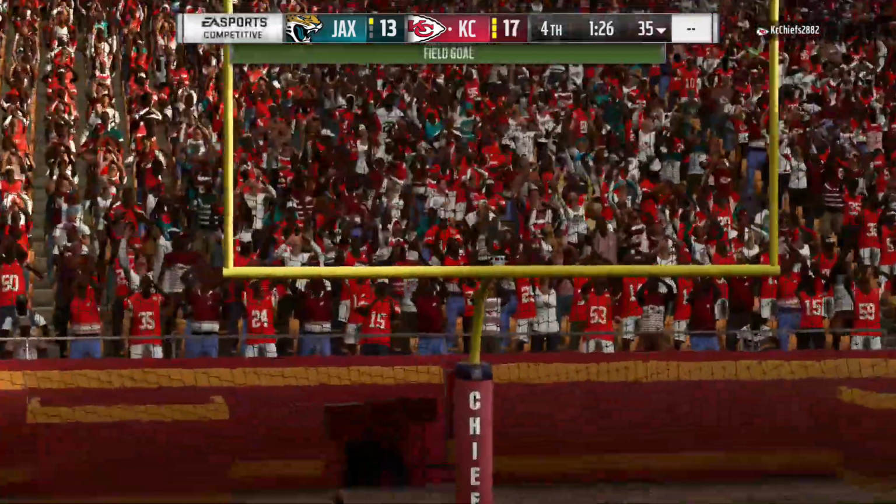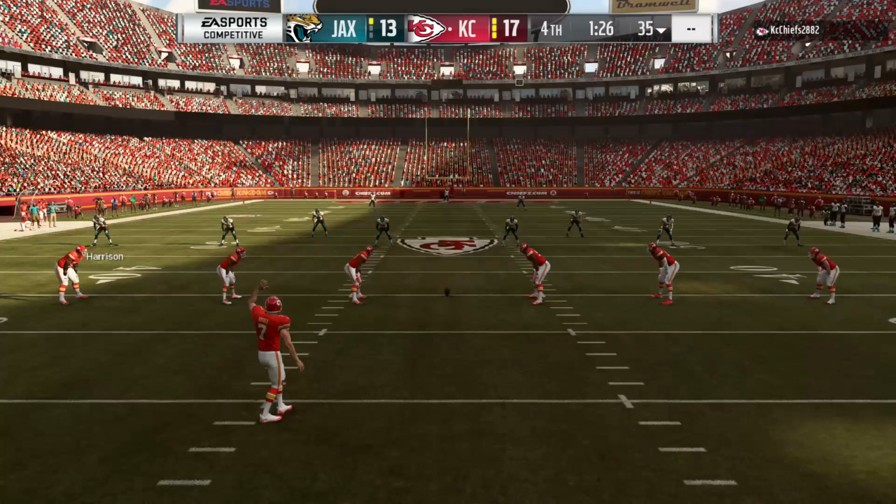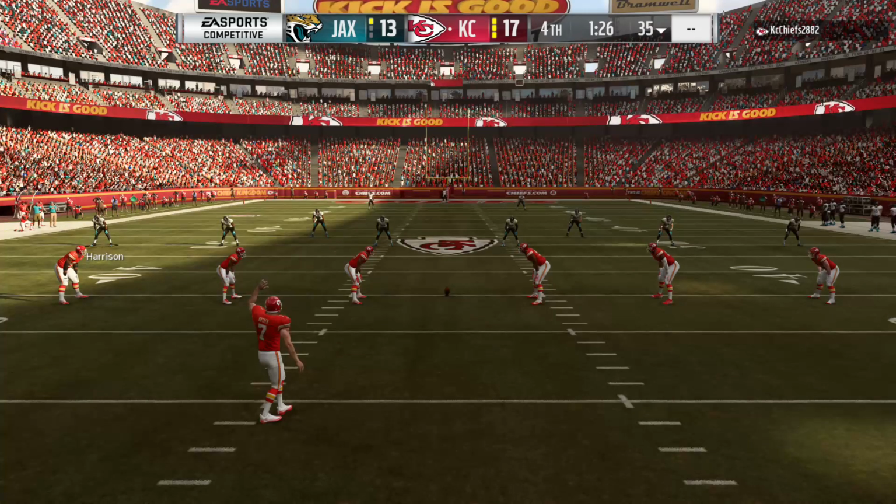And Butker able to put this one through. And that'll move their lead up to 4 now. So they get to 3, but you wonder now, is that going to be enough?